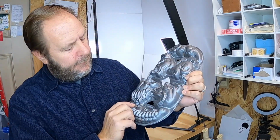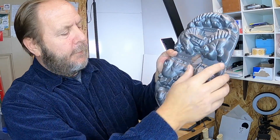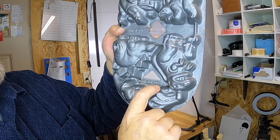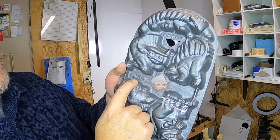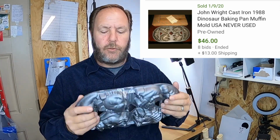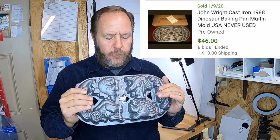It says right here, it's a little hard to read, but it says 1988 John Wright Dinosaur Pan, made in the USA. And cost on this is about $40 plus shipping. So used ones will go for anywhere from $20 to $40.